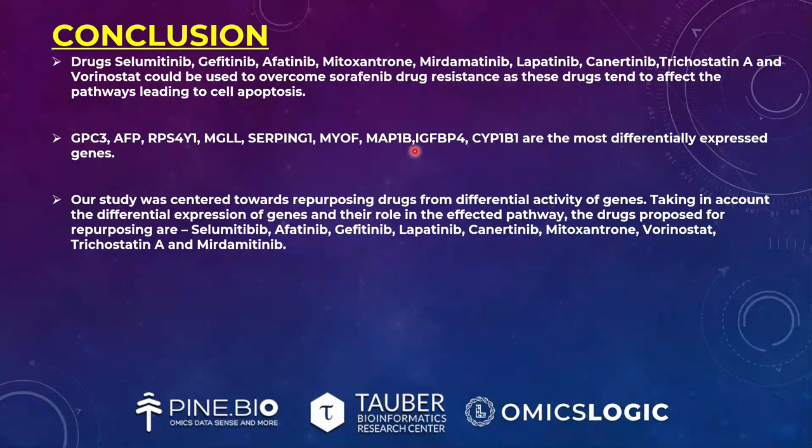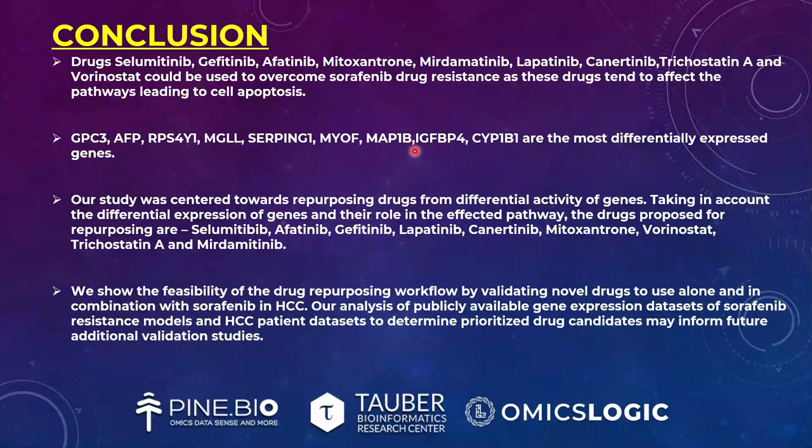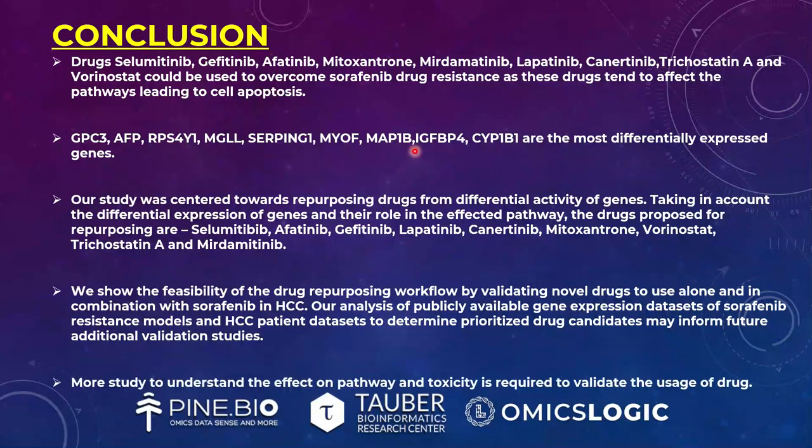Now, our study was centered towards repurposing drugs from differential activity of genes, taking into account the differential expression of genes and their role in the affected pathways. The drugs proposed for repurposing have been mentioned already. So we show the feasibility of the drug repurposing workflow by validating novel drugs to use alone and in combination with sorafenib in HCC. The analysis of the publicly available gene expression datasets of sorafenib resistance models and HCC patient datasets was done to determine prioritized drug candidates that may inform future additional validation studies.